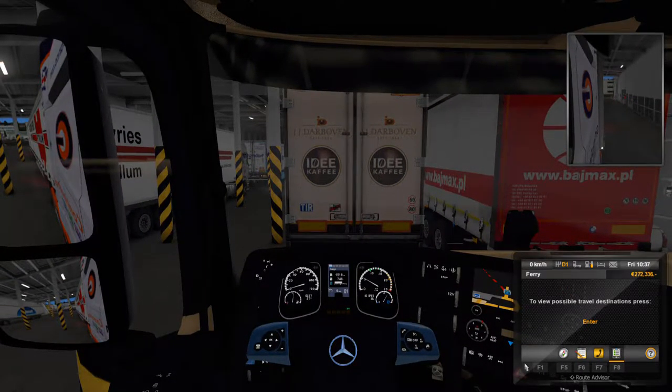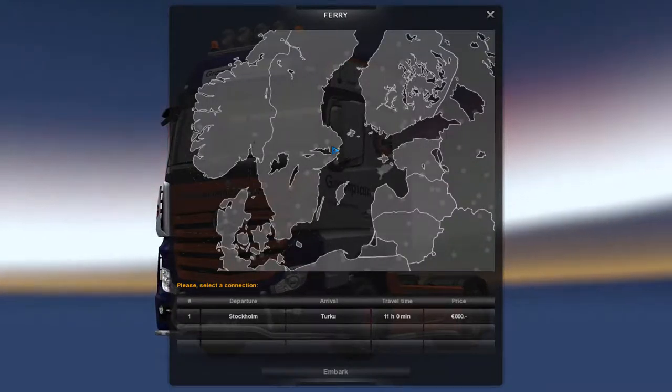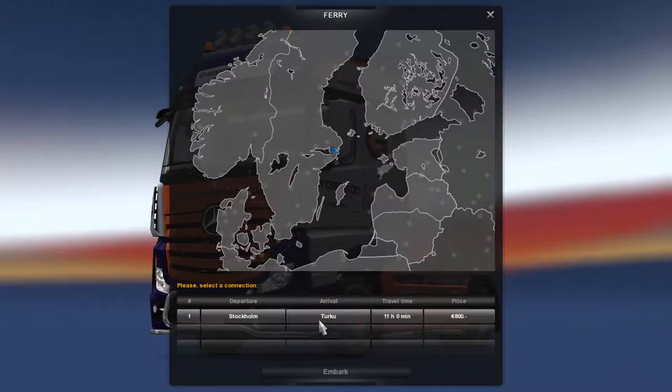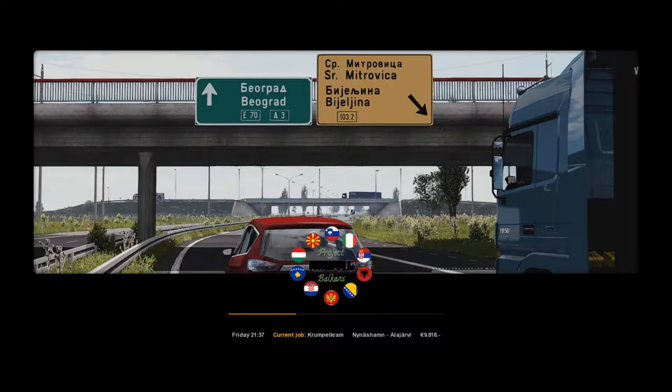Okay, enter. And of course we're going to Turku. Turku? Where are you at? Alright, there we are. 11 hours. Krumpelkram.